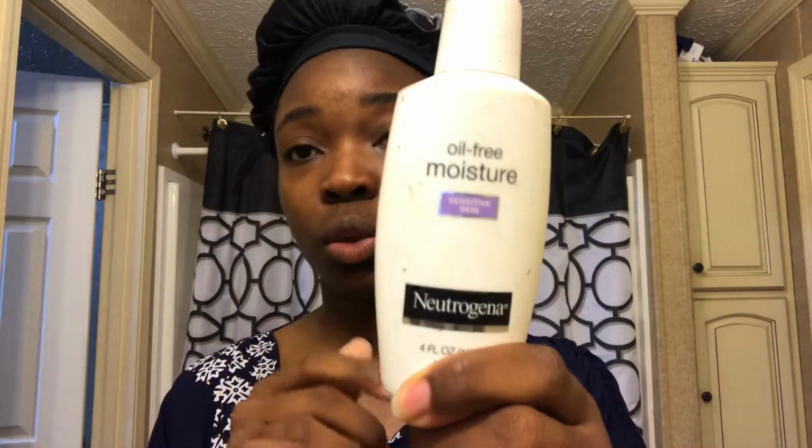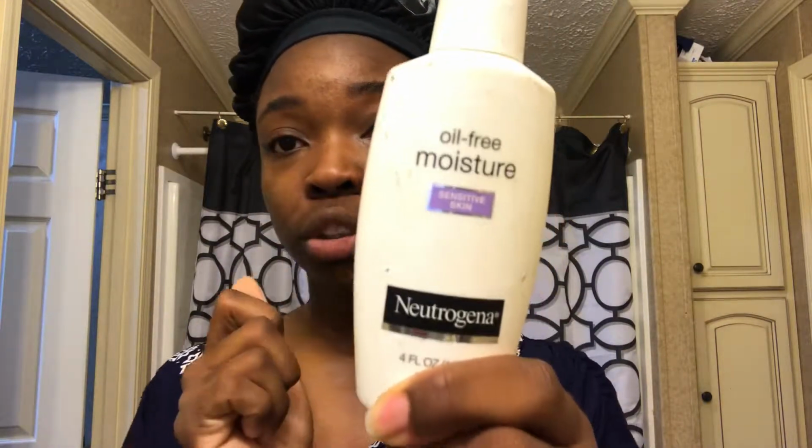Everybody should do this if you wear makeup, but for those who have bad acne, I would suggest getting a moisturizer as well as a primer. This is what I use: Neutrogena oil-free moisturizer for sensitive skin, because my skin is really sensitive, very sensitive. Elf tone adjusting face primer, get a little bit of that, go in on my face with that as well.